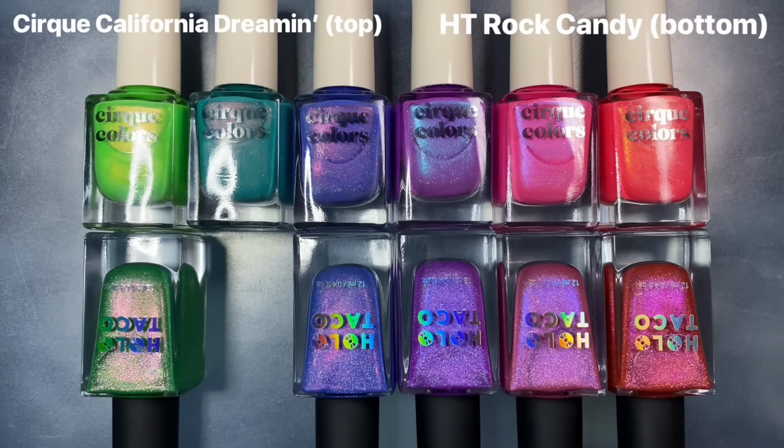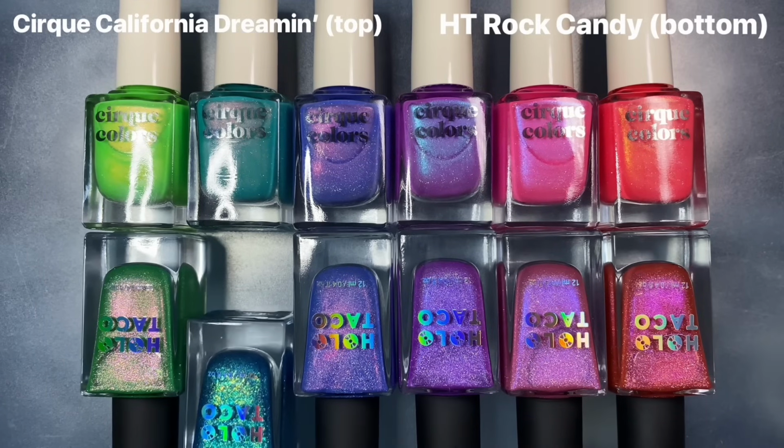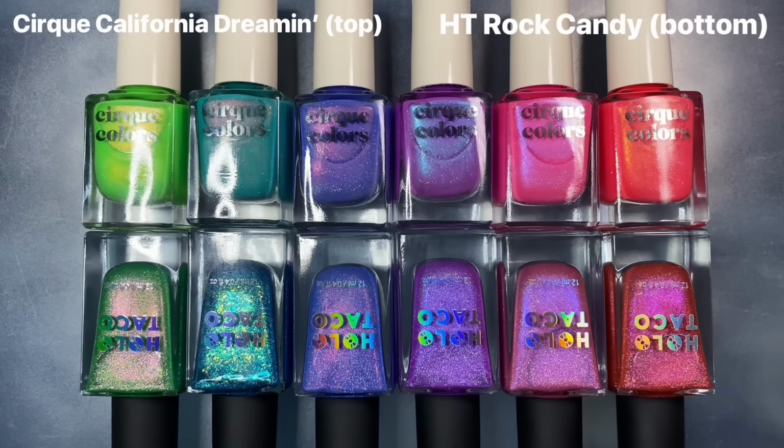So for comparisons, I had to quickly show the full collection with Holo Taco's Rock Candy collection that just came out, because they pretty much had very similar colors. It was just missing a teal, so I decided to include Never Tied Down. Overall, these have very different finishes from each other, and the majority of the colors are very different as well, where Cirque's are just a lot more neon, but I will be showing close-ups of the blue and purple because those are the most similar.